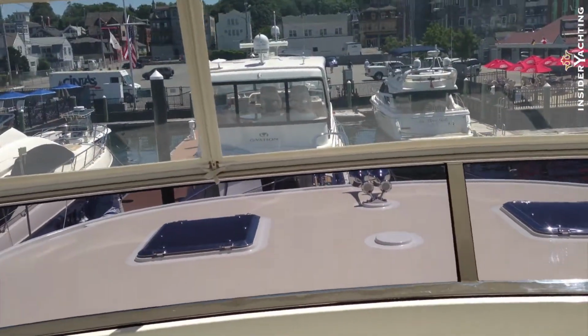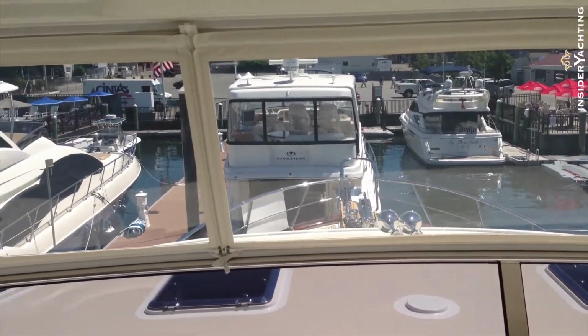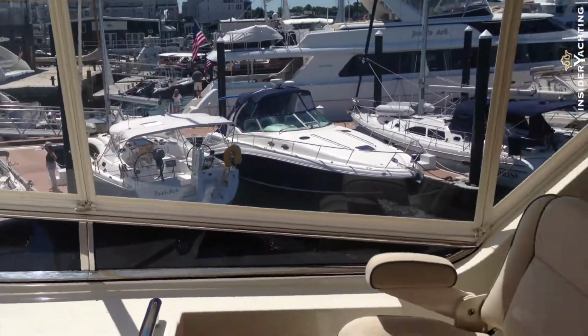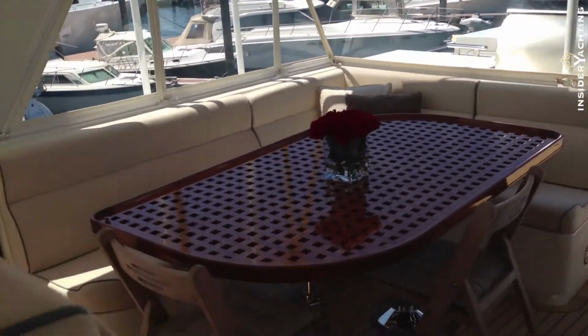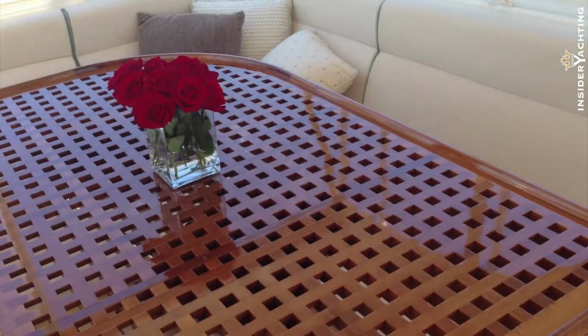Looking forward. Great line of sight and easy to see all of the boat from up here. So they've got two sofas here, port and starboard, both exactly the same.